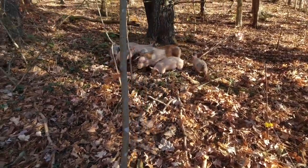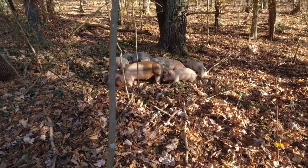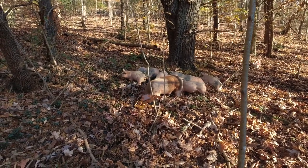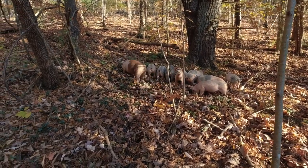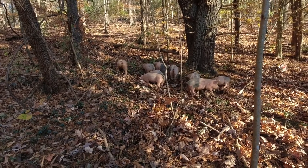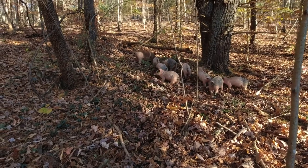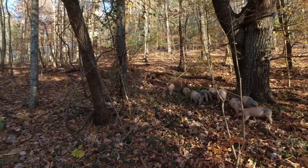Hey, y'all, this is what it's all about. Raising these animals out here in a natural environment where they can fully express their personalities and their natural instincts and just do what they're supposed to do. These animals aren't supposed to be hemmed up in confinement feeding operations and never see any sunshine or fresh air and poop down through a grate into a slurry pit that goes out and stinks up the neighborhood. These animals ought to be out here in the woods. Look at this.